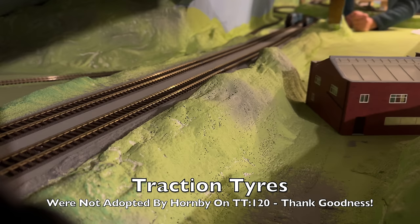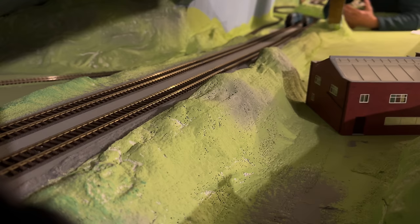And I would say it's even more important the smaller you go to have your track level. If it's slightly out, then you're going to get issues derailing, and especially with the longer locomotives, with the back pony wheels that can catch, I've noticed, if your rails are out of level at all.